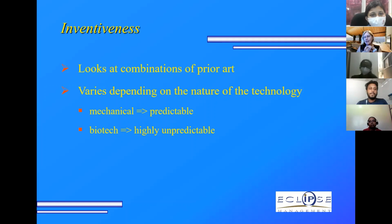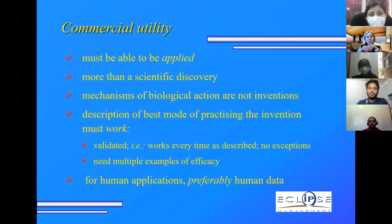Sometimes it's quite hard to overcome the inventiveness arguments, but you have to do that or you won't get it through. Okay, so the next one is commercial utility. In an academic environment, it's often the case that people don't think about this because they're doing research and finding new things and publishing them, but they're not necessarily thinking about making it into something that could be applied in commerce.